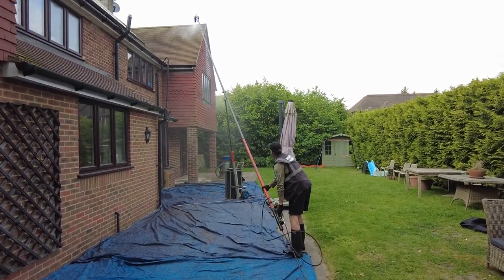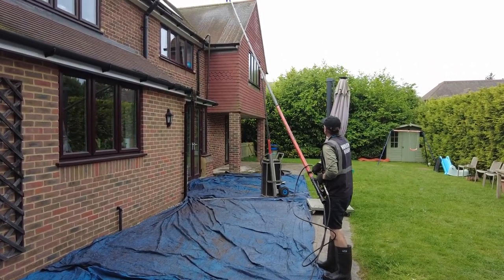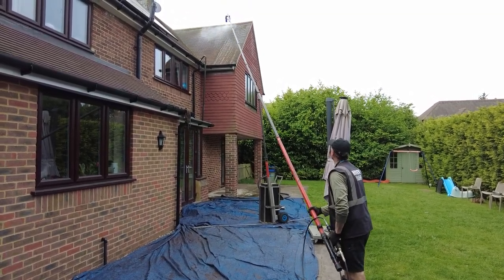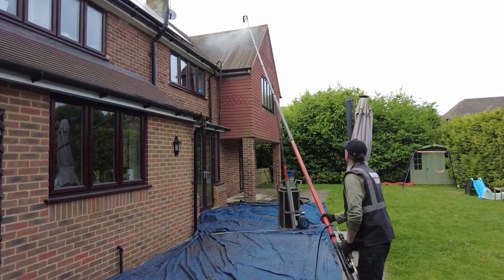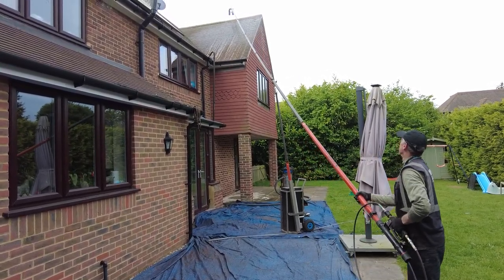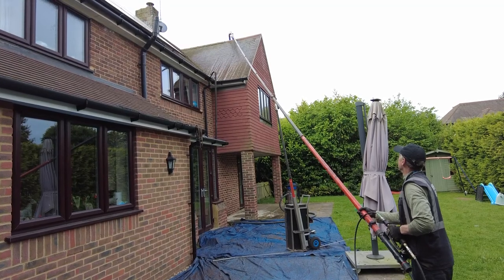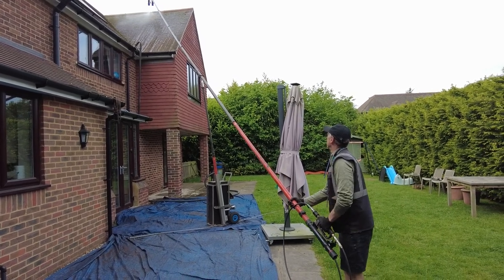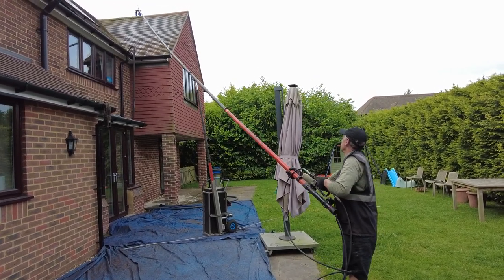So he's just fired the system up. So it's understanding your pressure, your flow, your nozzles. And it comes with experience. So if you've ever used a pressure pole, driving a pressure pole around or manipulating it into tight spaces is a technique. And the operator's paid for that technique and that experience to be able to carry out a particular task like that.